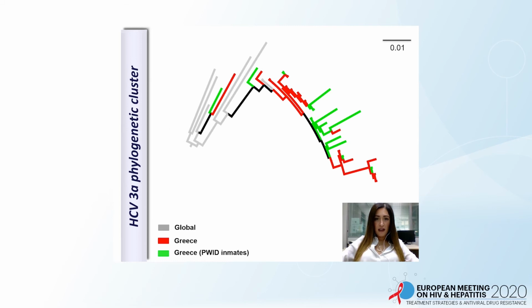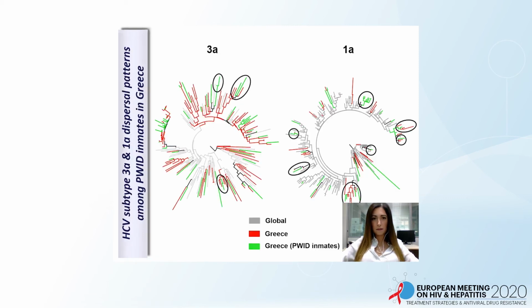Within the larger cluster of the 26 sequences, no significant clustering was found for the sequences from the inmates. Furthermore, the time of the most recent common ancestor of the cluster was estimated in November 2013, suggesting that most HCV transmissions within these clusters occurred recently. These results are in accordance with our previous findings for subtype 1a. Subtype 1a is the second most prevalent subtype in inmates in Athens. Phylogenetic analysis on subtype 1a sequences has shown that a small percentage of 1a sequences from injectors in inmates cluster together, suggesting a common origin of HCV infection.